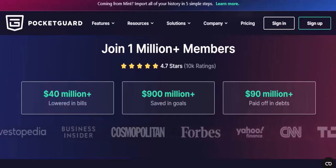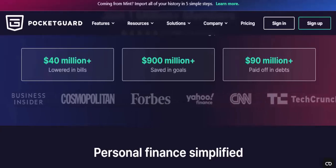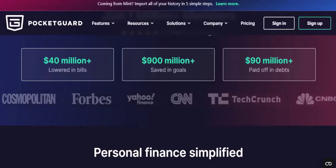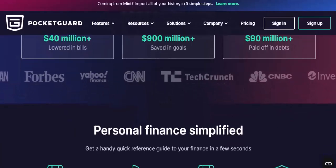One of the things I love about PocketGuard is how easy it is to use. The app has a clean and intuitive interface. Everything is laid out clearly, so you can find what you need quickly. Even if you're not tech-savvy, you should be able to figure out how to use PocketGuard.